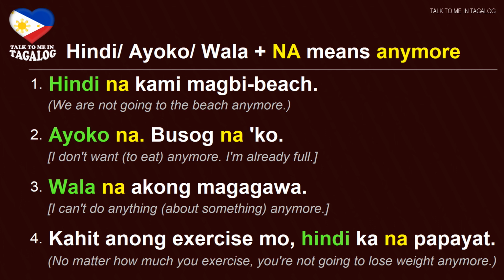Our next example is something that is not nice to say to someone who is struggling with weight. Kahit anong exercise mo, hindi ka napapayat. The phrase kahit anong in this example means no matter how much or no matter what you do, and papayat is to get thin or to lose weight. Kahit anong exercise mo, hindi ka napapayat. No matter how much you exercise, you're not going to lose weight anymore.